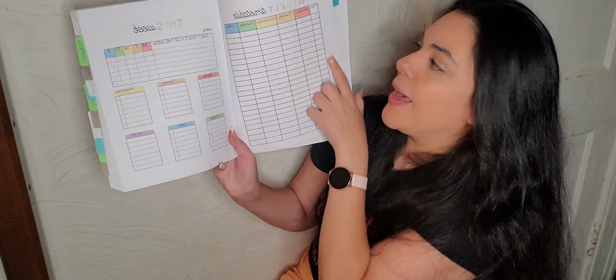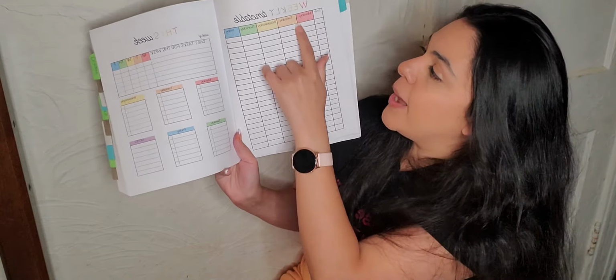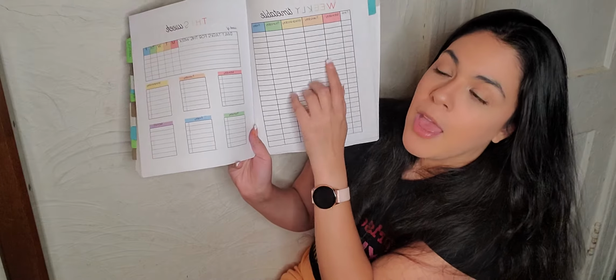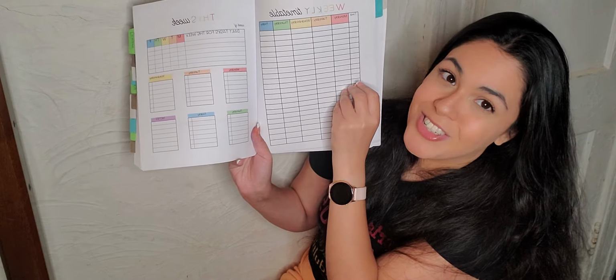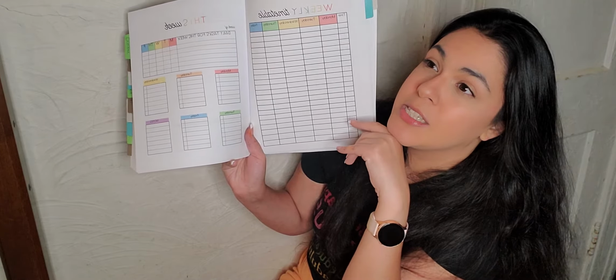So the time I might not use, but I might list the things that I want to accomplish for the day, or have a rough estimate of time and say like 10 a.m. we're going to probably start school. That's what I'm thinking for the past year. We ended up starting toward 10 a.m.